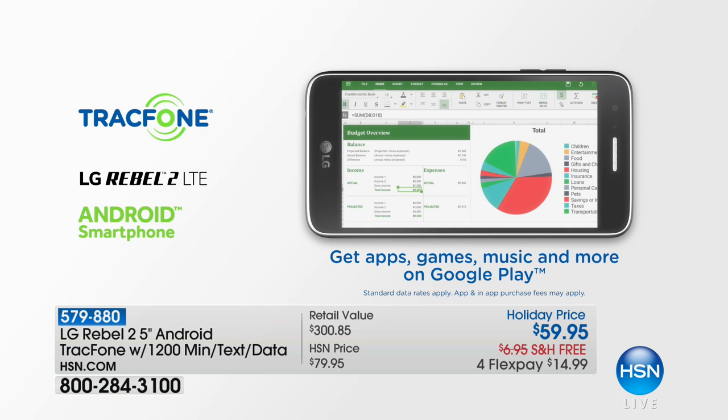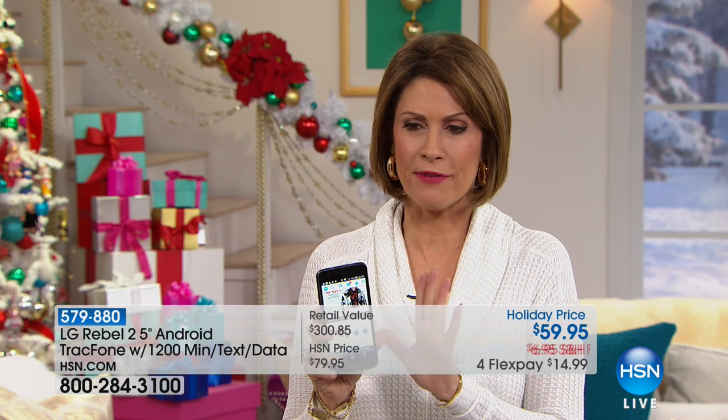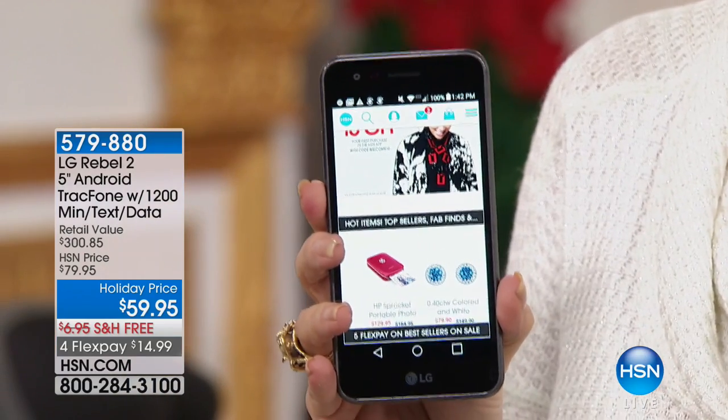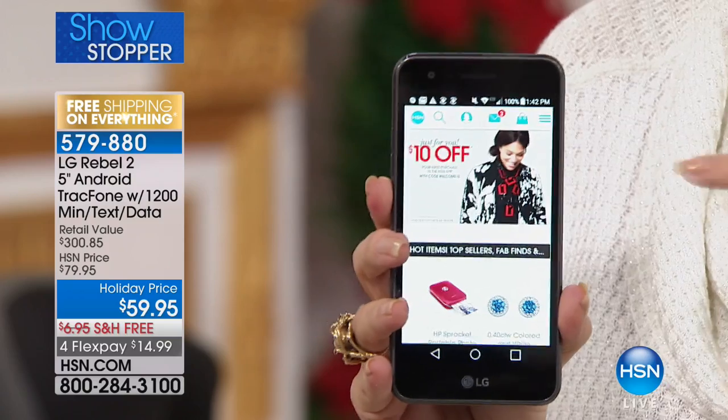It's what we've never been able to bring you before, this great phone, an LG Rebel phone. Look at how thin this is. It is so skinny. I mean, beautiful. Put this up against the phones that are $1,000. I mean, seriously, see what this one can do. It is super fast because of that quad-core processor in here.